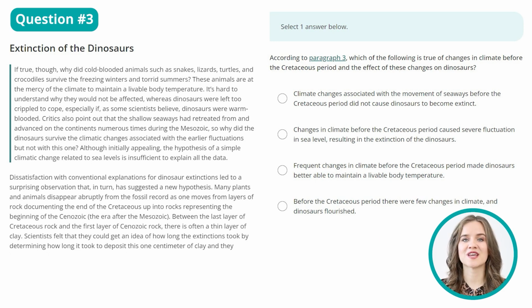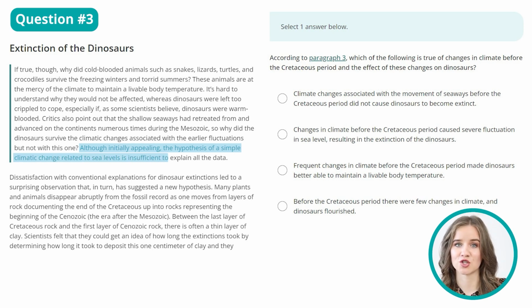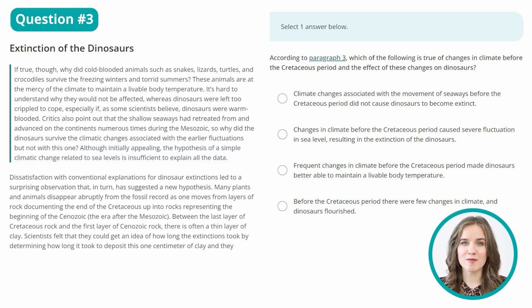Finally, we get to the most important sentence. Although initially appealing, the hypothesis of a simple climatic change related to sea levels is insufficient to explain all the data. This means that climate changes associated with the movement of seaways before the Cretaceous period did not cause dinosaurs to become extinct, which is why A is the correct option.